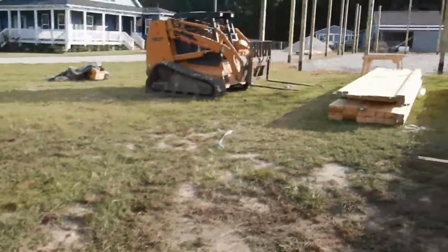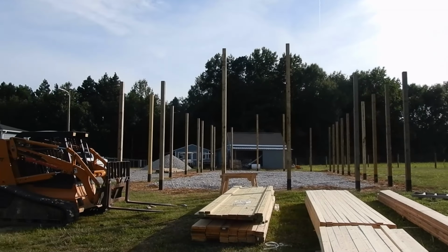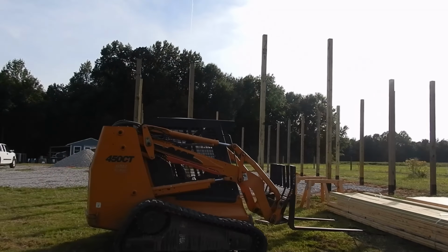Hopefully I'll be around. Maybe I can at least get a video clip of them setting the trusses. I think that'll be pretty cool. But there it is. Big old building. And I'm going to do concrete under it all as well.